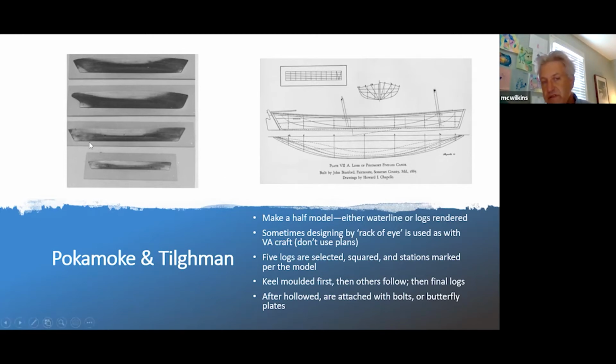So importantly, these were designed first in the half model, and then the model sections or the various shapes are transferred to the logs and then built that way. So it was a much more studied, considered approach to building these vessels than the Pocasson canoes, okay?